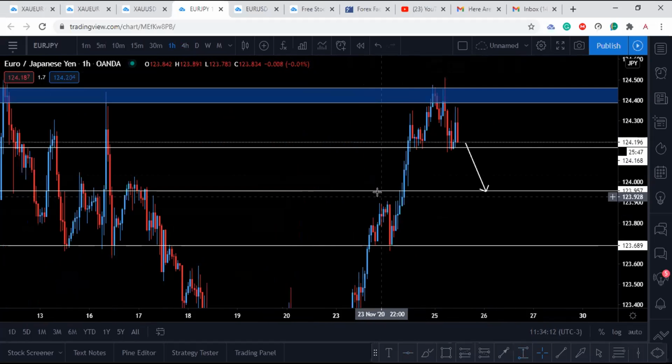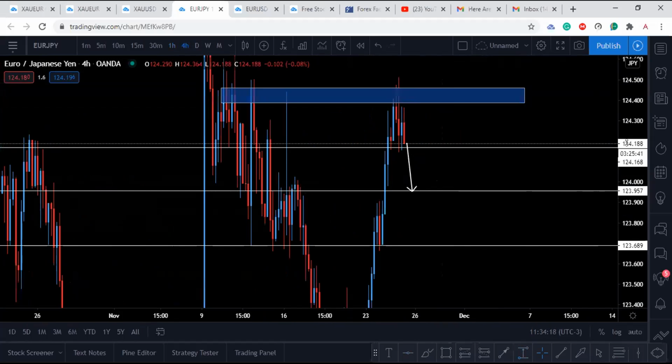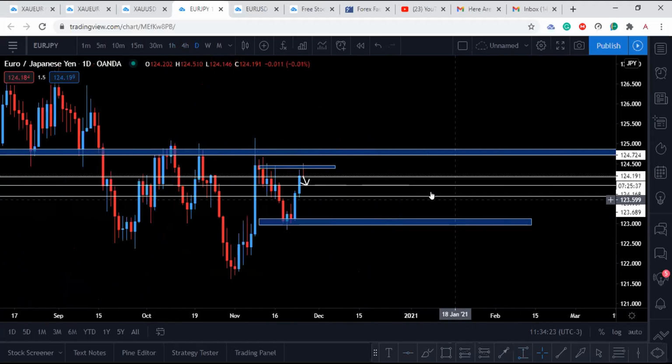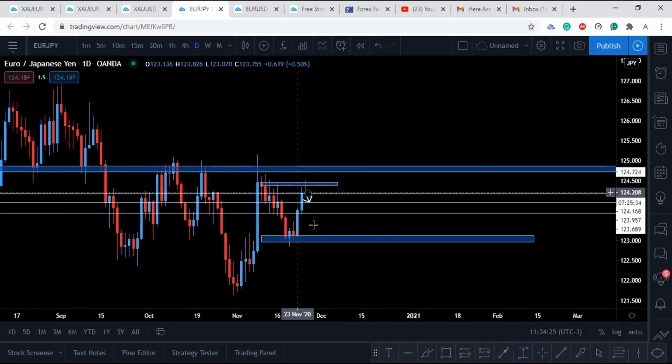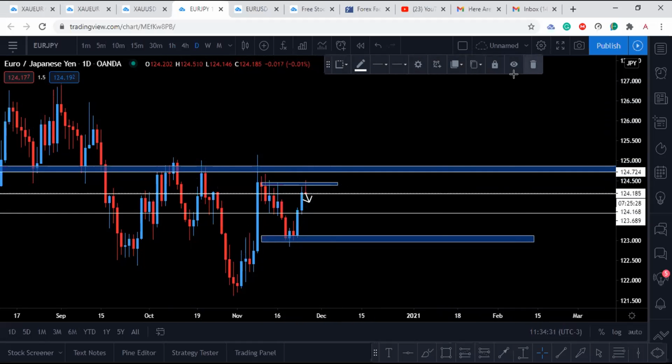Our bias is bearish after the break. So we need to wait for the price to break to the downside. But if price breaks to the high side, then it would be good. There are more chances to go downside, because this is a strong level of resistance. Exactly, I agree with this.